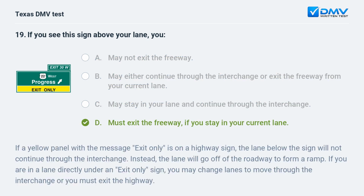D. Must exit the freeway, if you stay in your current lane. If a yellow panel with the message "Exit Only" is on a highway sign, the lane below the sign will not continue through the interchange. Instead, the lane will go off of the roadway to form a ramp. If you are in a lane directly under an "Exit Only" sign, you may change lanes to move through the interchange or you must exit the highway.